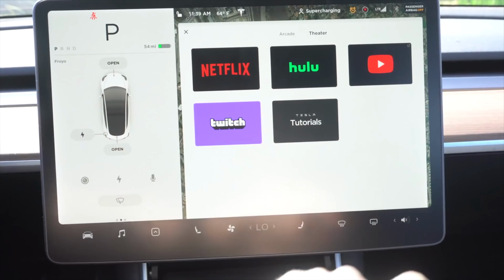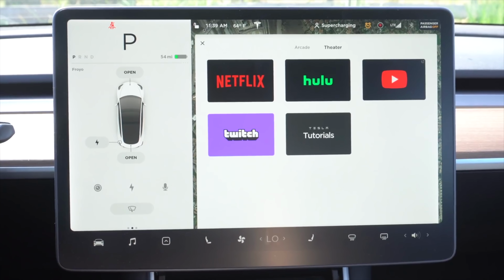So premium connectivity is basically the fee to use your car's data connection to stream things like music, satellite maps, YouTube videos, etc. I have a full video that I'll link to up here that explains exactly what you get with premium connectivity. And I have a video actually coming soon on whether or not premium connectivity is worth it. But all I will say for this is that there is a difference in terms of price.